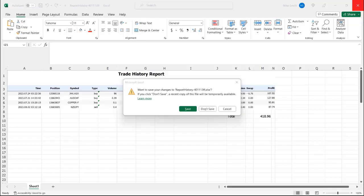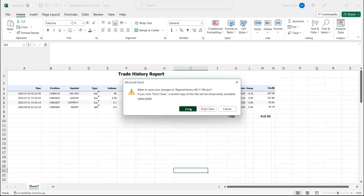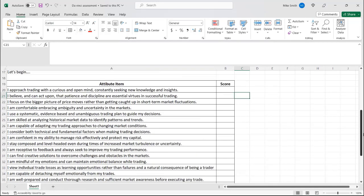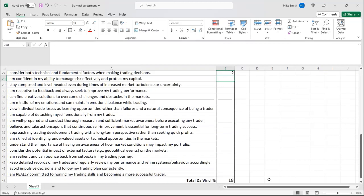Also, because I'm a nice guy, what I've done is I've put together a questionnaire called a Da Vinci assessment. So what I've done is I've taken all those attributes and I've given you a self-assessment to do. Isn't that cool? So what you need to do is work through these 25 things, and you score yourself 0, 1, 2, 3, 4, depending on whether you do it never, rarely, sometimes, often, or always. And you do it for each of these attributes. And as you complete them, you get a Da Vinci percentage.